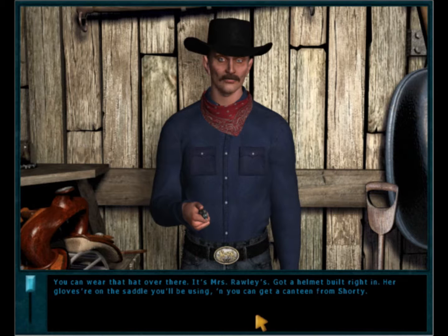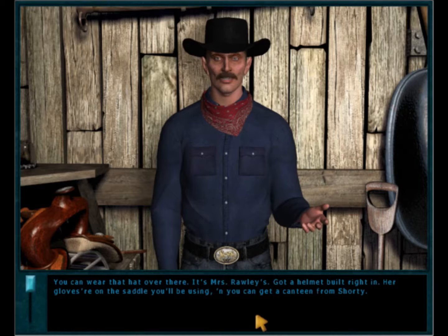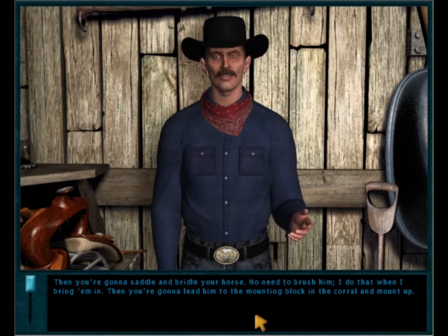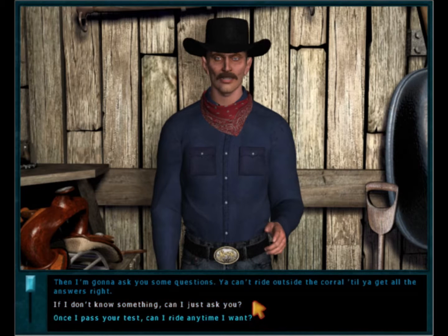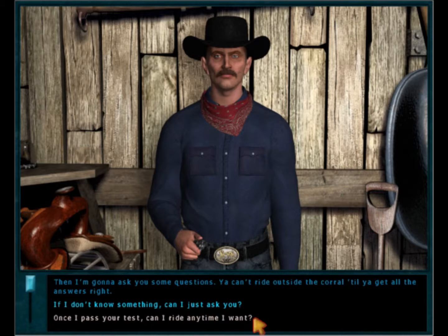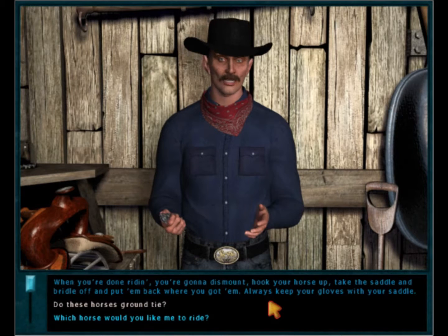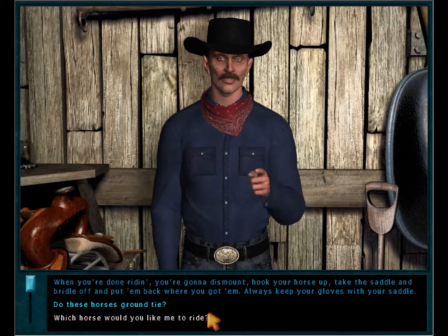It's Mrs. Raleigh's. Got a helmet built right in. Her gloves are on the saddle you'll be using. And you can get a canteen from Shorty. Then you're gonna saddle and bridle your horse. No need to brush him. I do that when I bring him in. Then you're gonna lead him to the mountain block in the corral and mount up. Then I'm gonna ask you some questions. You can't ride outside the corral till you get all the answers right. Once I pass your test, can I ride any time I want? Long as you talk to me first. When you're done riding, you're gonna dismount, hook your horse up, take the saddle and bridle off and put him back where you got him. Always keep your gloves with your saddle.